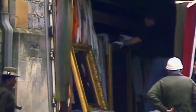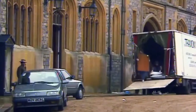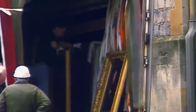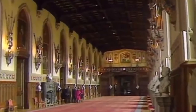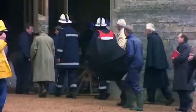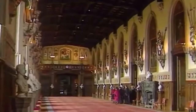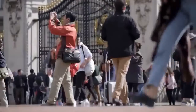But the impact of the fire on the royal collection, fortunately, was quite minimal. But the monarchy was really under the cosh because nobody knew how this was going to be paid for. In order to fund Windsor Castle's £62 million restoration, the Queen decided to open up several state rooms within Buckingham Palace to the public. And within a week, bookings for the next 3 years were sold out.